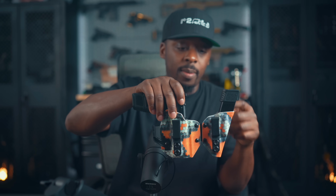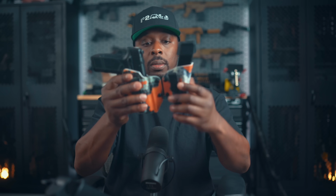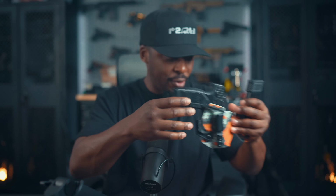So if I were living in a state that had a magazine capacity limitation, I think I'm going to have to go this route. This would kind of be my setup. I'd run a 10 round magazine here, 10 round magazine in the gun. It gives plus 1, gives me 21 rounds. It's small, lightweight, really good shooting gun. You've got the ability to run a red dot on it if you want to. I actually love the iron sights on this gun. That big, bright orange dot is just awesome.